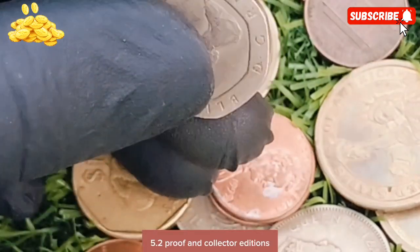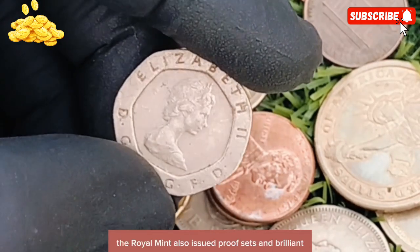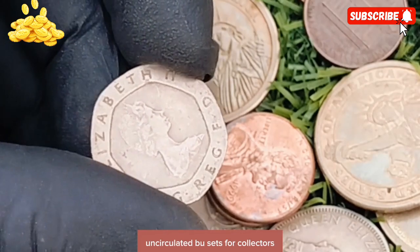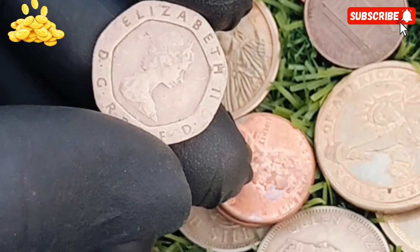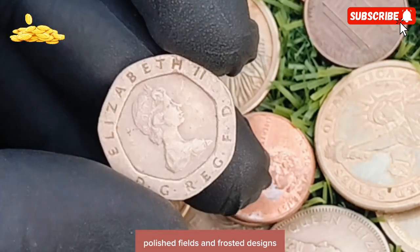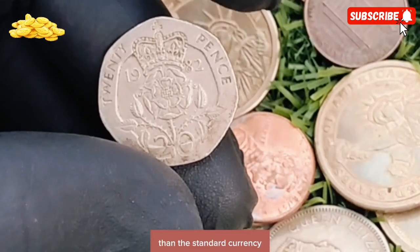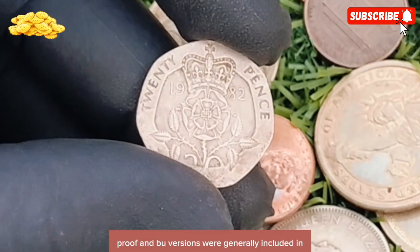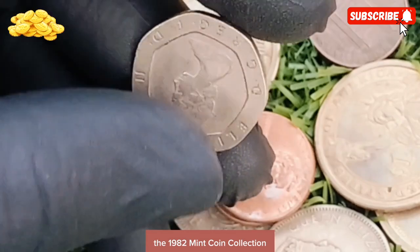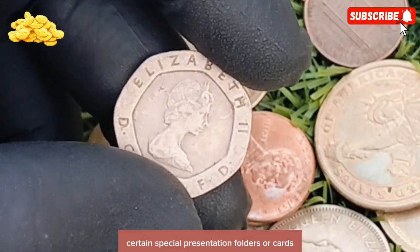5.2 Proof and collector editions. In addition to the standard circulating coins, the Royal Mint also issued proof sets and brilliant uncirculated BU sets for collectors. These proof coins featured sharper details, polished fields, and frosted designs minted with greater care and precision than the standard currency. Proof and BU versions were generally included in the 1982 Royal Mint Proof set, the 1982 Mint Coin Collection, or certain special presentation folders or cards.